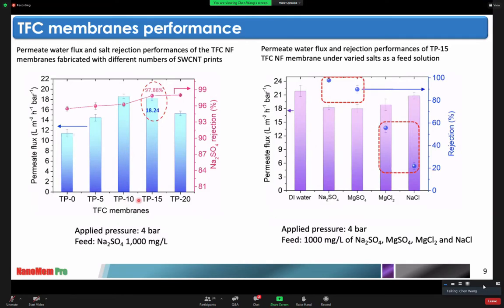However, when the prints increase to 15 and 20, the permeate flux decreases. This is because of the higher degree of cross-linking of the polyamide layer, which will create a denser active layer, leading to the decreased permeate flux. This data we didn't provide here, but you can find it in our paper. In addition, we can see that with the increase of the SWCNT prints, the sodium sulfate rejection increases. The optimum condition can be found at the TP15 with 15 SWCNT interlayer prints.